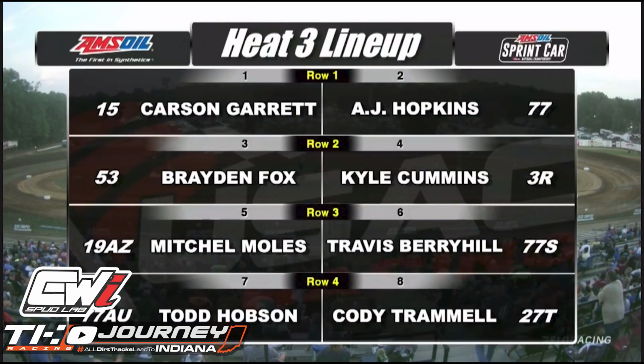Cummins, another sprint car rookie coming out on the inside of row number 3. Racing City, California is where he calls home. Mitchell Moles in the 19AZ. To his outside will be Travis Berryhill out of Brownsburg, Indiana, the 77S. Travis is Tyler Sturgeon Motorsports teammate, coming to us from Clyde, Australia. His first year here in the United States, but comes with great credentials. That's the 77AU of Todd Hobson, and alongside from Bloomington, Indiana, the 27T of Cody Trammell.